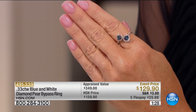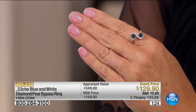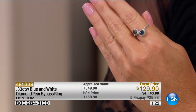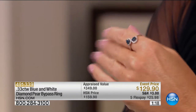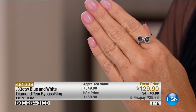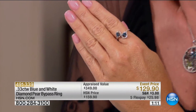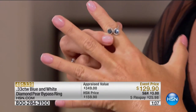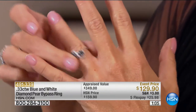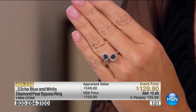Not only fancy, that slightly curved, subtle shank, but the pear-shaped clusters of blue diamonds are so elegant with each pear-shaped frame of white diamonds. The design notes of this ring are so beautiful and just so unexpected at this price. Unexpected is the word, and comfortable on the hand. I was showing it originally on my middle finger, Diane, and then I slipped it onto my pointer finger. But then look at it on the ring finger.